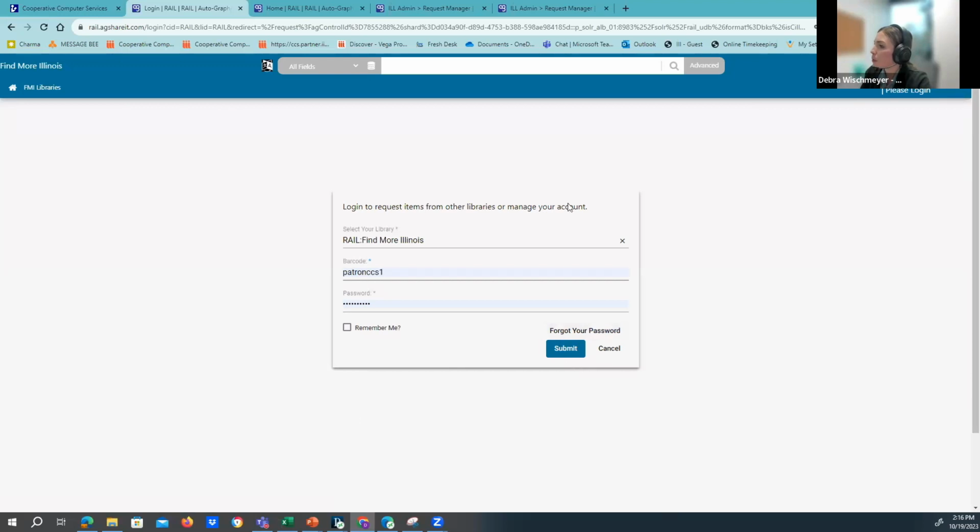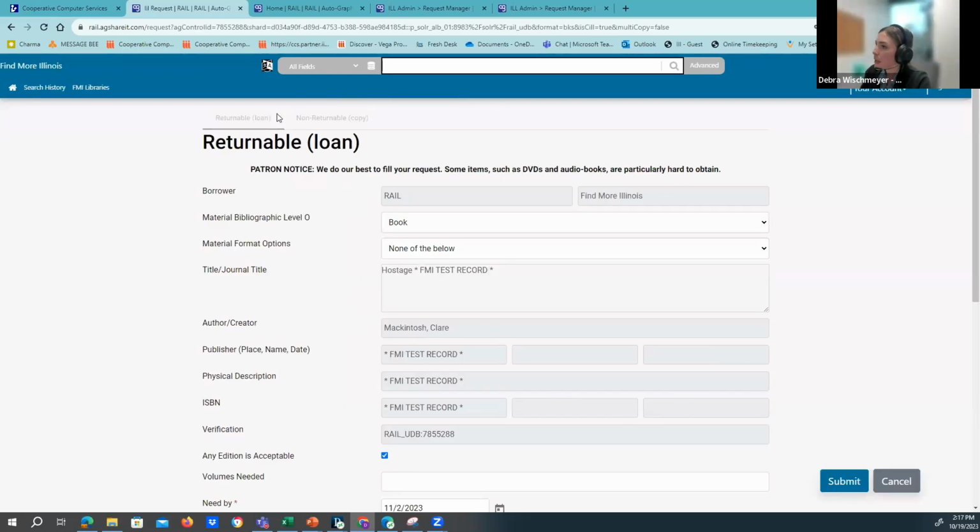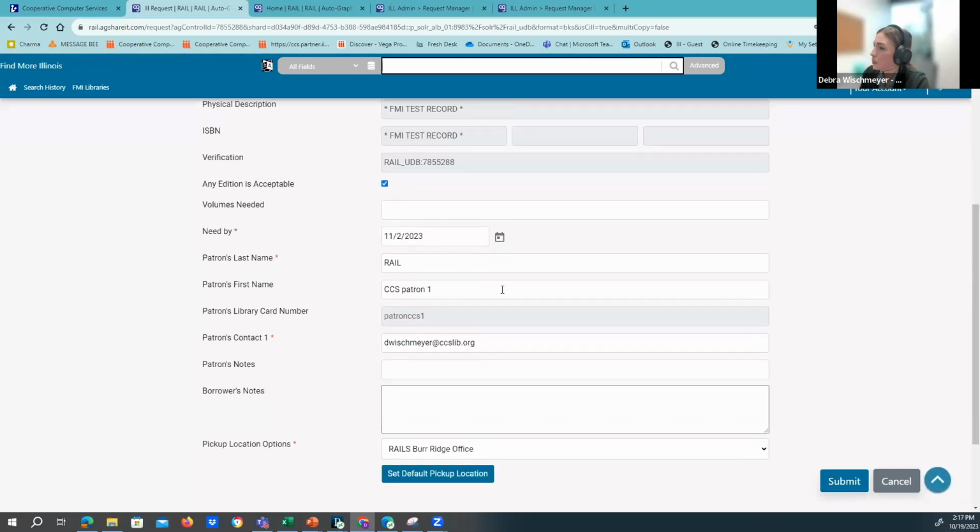Once I click that request button, I'm prompted to enter my library card number and my password. Again, this is the same library card number that your patrons use to log into the catalog. Once I've entered my barcode and my PIN number, I click Submit. Then I see my hold request screen. Really here, the patron shouldn't need to fill out any additional information. The title information at the top, including author and title, is being pulled from the FindMore Illinois database, and my patron information at the bottom is being pulled from the ILS, from Polaris. That includes my name, my library card number, and my email address. Once I've verified all the info looks correct, I can click the Submit button to place that request.